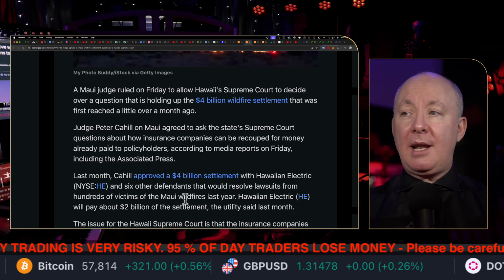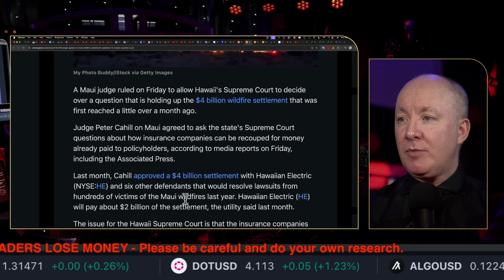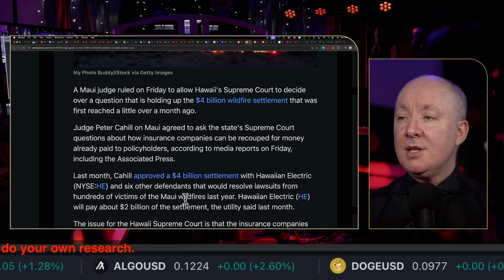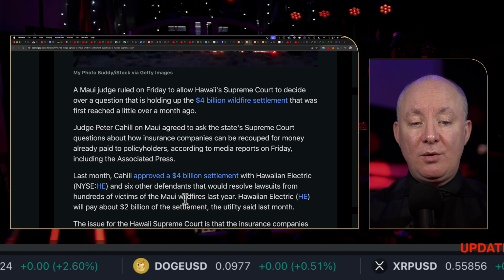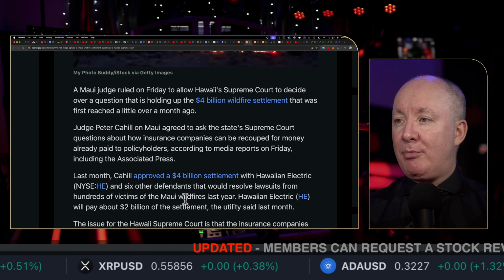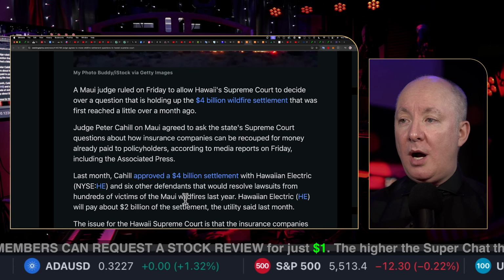A Maui judge ruled on Friday to allow Hawaiian Supreme Court to decide over a question that is holding up the $4 billion wildfire settlement that was first reached a little over a month ago. Judge Peter Cahill on Maui agreed to ask the state Supreme Court questions about how insurance companies can be recouped for money already paid to policyholders, according to media reports on Friday, including the Associated Press. So I'm assuming that Hawaiian Electric probably had its payout, and this is about getting the money for the insurance company, so may not actually affect Hawaiian Electric from what I'm reading here. Last month, Cahill approved a $4 billion settlement with Hawaiian Electric.